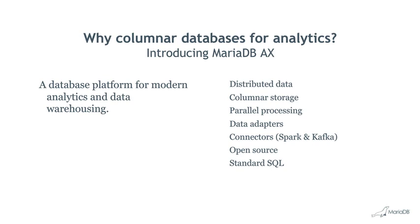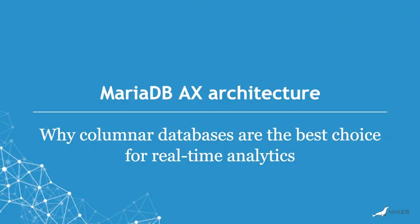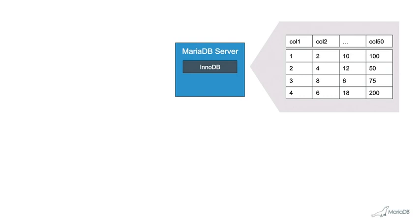So we'll get into the architecture here. MongoDB, as I mentioned, is a row-based storage engine. So we're essentially storing every row together in one big file, maybe a file per table, depending on how you have it configured. This can be challenging.